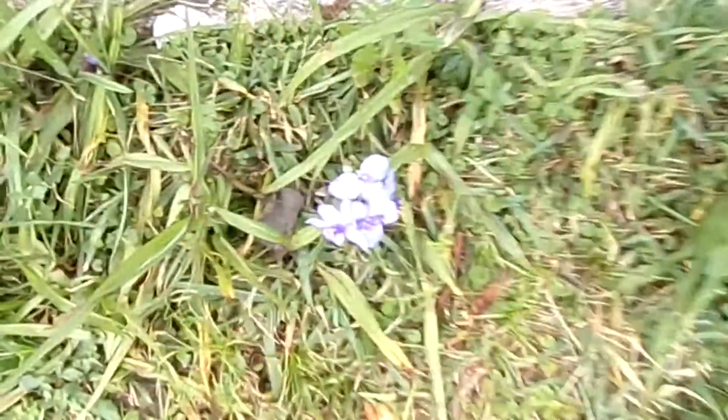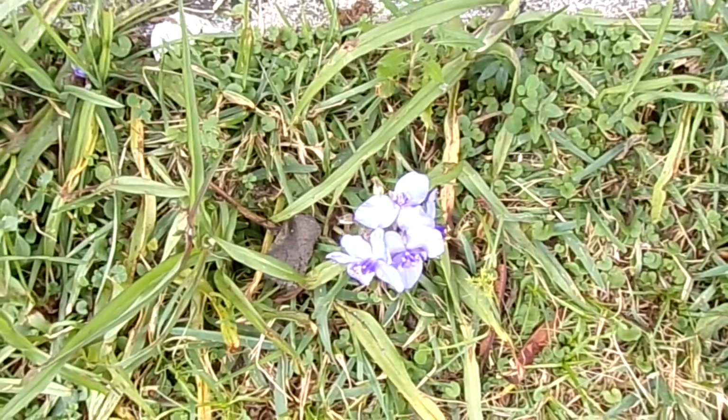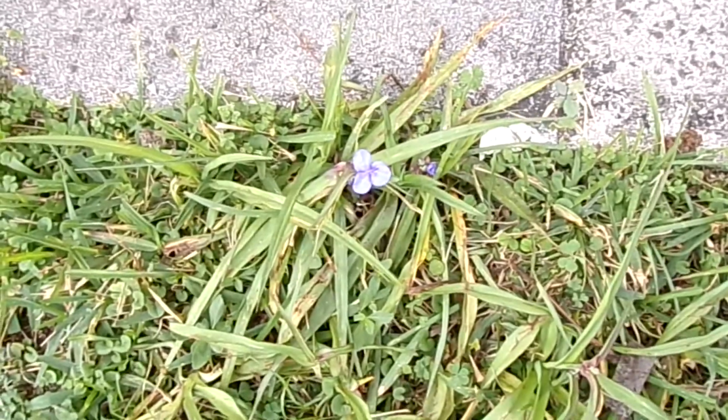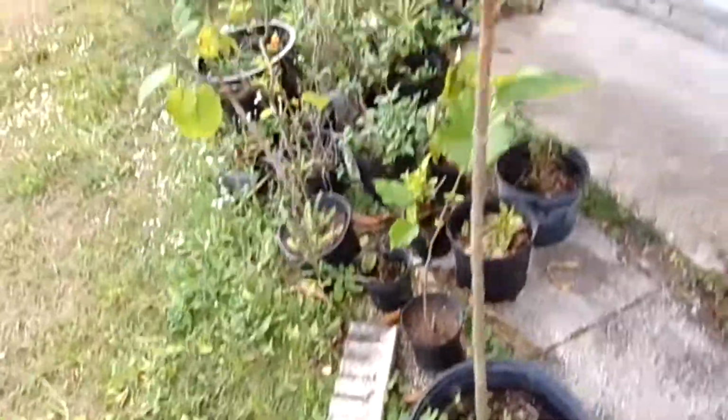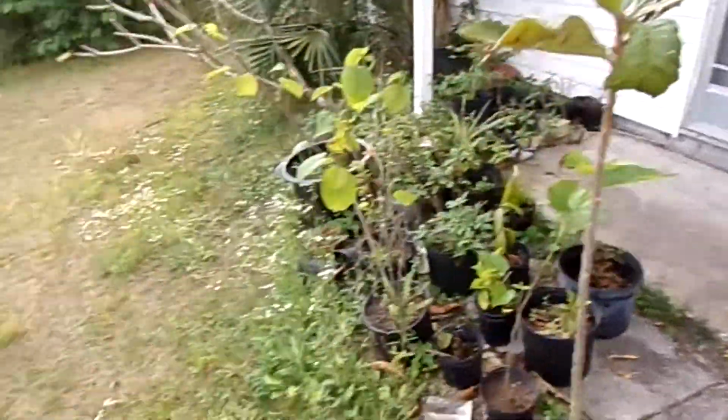Alright, here's something cool that I've got growing right in the grass. If you know what this is, leave a message in the comment. Or comment in the message section. This is a Meme Sapote. It'll be going in the ground soon.